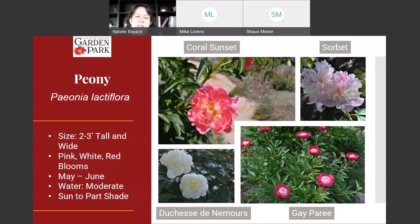They work in the sun to part shade. They may not bloom as well in partial shade, but they generally still will live. But you typically get better flowers in the sun.